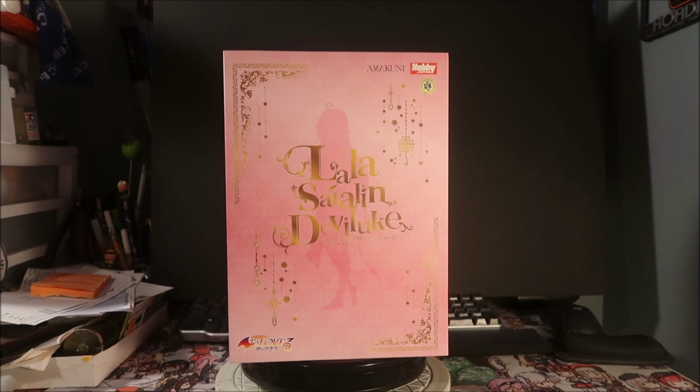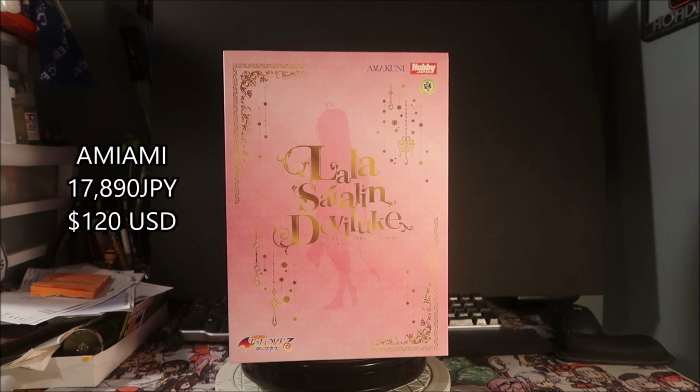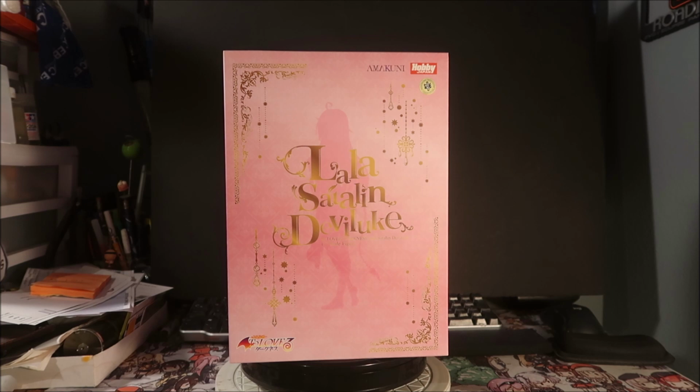Okay, guys. So I got her from AmiAmi for 17,980 yen. That's about 120 US dollars. Kind of expensive. It's a triple digit figure, so I expect good stuff. I think her shipping was around $10 when you divide it amongst the figures.